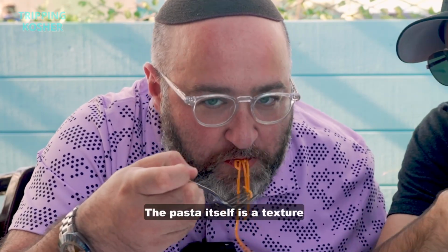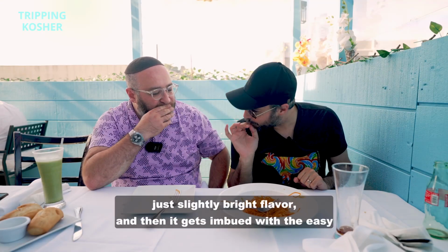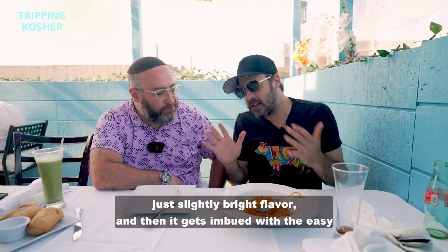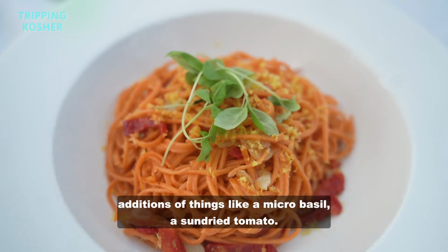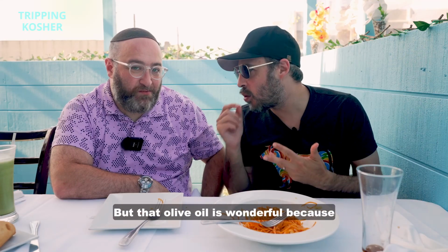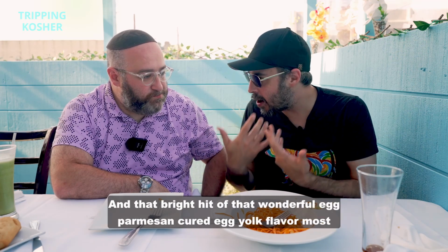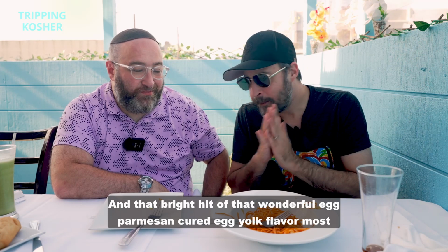The pasta itself is a texture that's so fine with a very just slightly bright flavor. And then it gets imbued with the easy additions of things like a micro basil, a sun-dried tomato, but that olive oil is wonderful because the flavor is supposed to be olive oil carrying everything else, and that bright hit of that wonderful egg Parmesan cured egg yolk flavor.